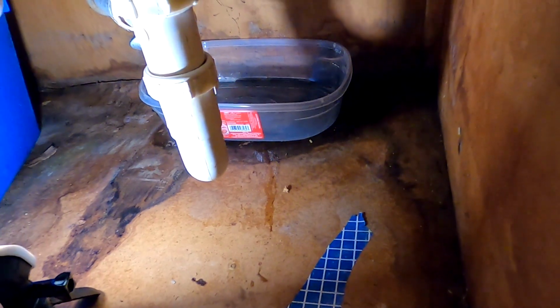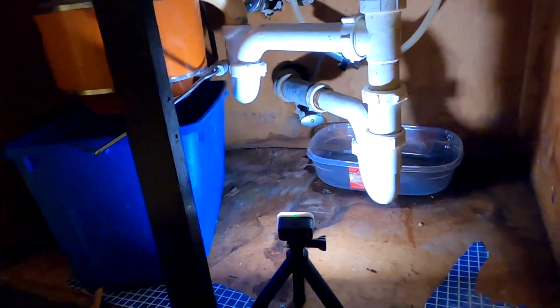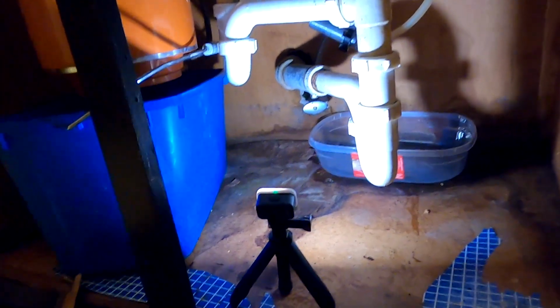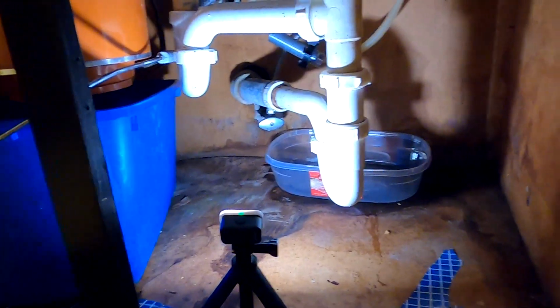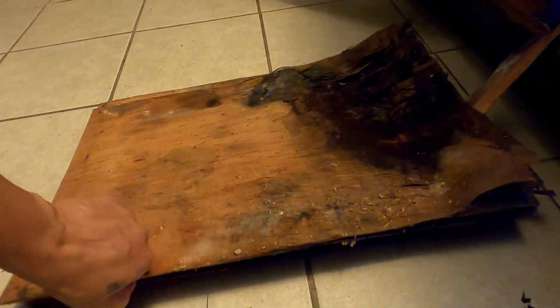This bottom cabinet is all one unit. So this part was water damaged. That meant the whole thing had to go, which I was not mad at. Also, they didn't tile under the cabinet, at least not this one. I don't know.